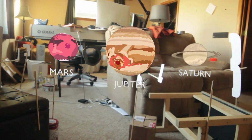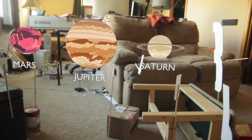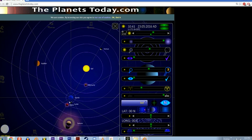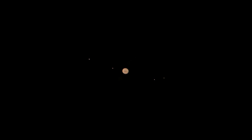Right now, in February of 2016, we are nearing closest approach for these beautiful three. Jupiter's coming in on March 8th, Mars May 22nd, and Saturn on June 3rd. And with just an average pair of 10 times magnification binoculars, you can see Jupiter's stripes, Mars's ice caps, Saturn's rings. I mean, it's not even hard.